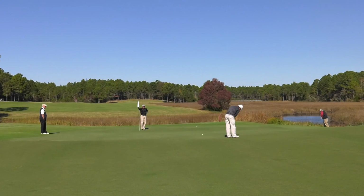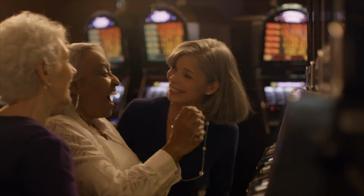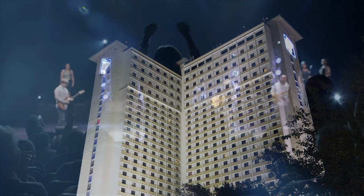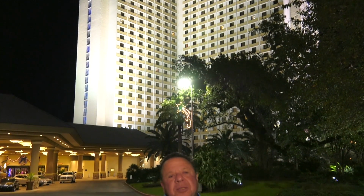The Biloxi area hops with golf activity during the daytime, and it hops even more at night. The IP Casino Resort and Spa is one of the many hospitality stops along the Mississippi Gulf Coast. When you leave this area, they love to say, "Y'all come back here." Trust the traveling golfer. That's exactly what you'll want to do.